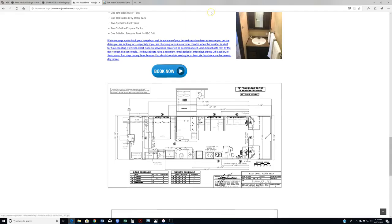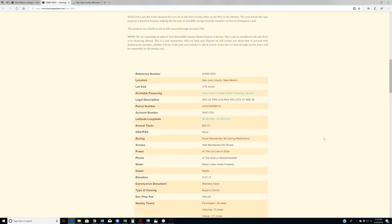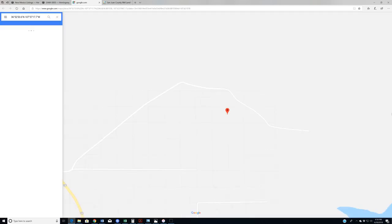Anyway, I will not bore you with me going through this website. I will let you do that in your free time. But the point is that that is available to explore right there. Let's go to the GPS coordinates. As with every one of my listing pages, latitude and longitude, if you come over here and click on the GPS coordinates, you're going to be able to see exactly where this is on the map.